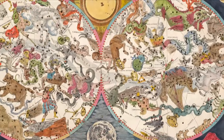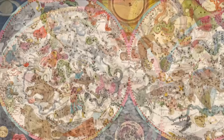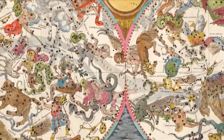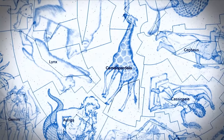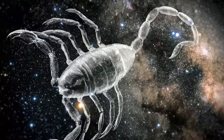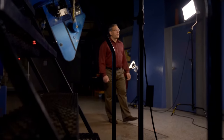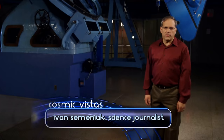By playing connect the dots with these groups of stars, ancient people transformed them into pictures, often of mythical creatures and characters from great legends. We know them as the constellations. The constellations are still with us today, and they're a reminder of our ancestors' enduring fascination with the stars.